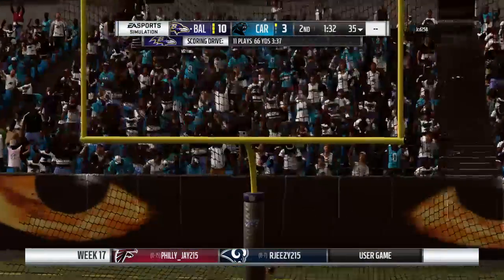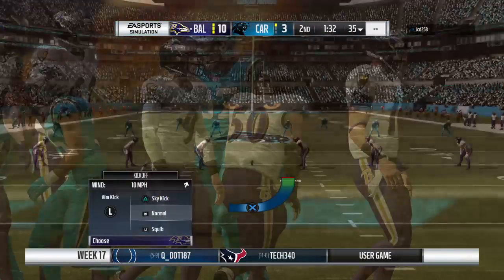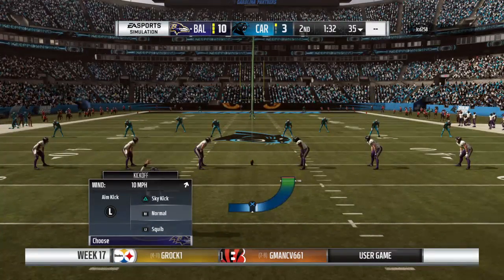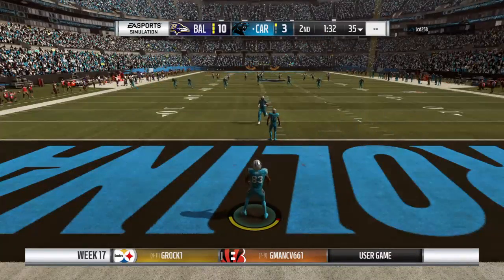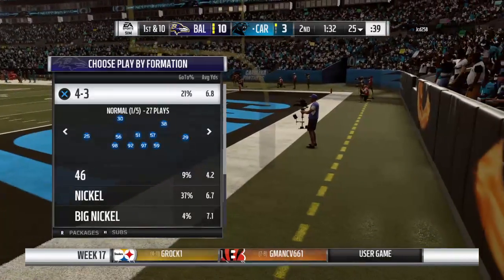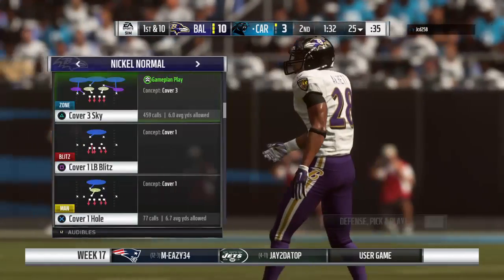Tucker able to connect on the extra point. And the lead is now 10-3. Here's Tucker now out to kick this one away. And that'll carry over the back line of the end zone for a touchback. And the Panthers coming out now.